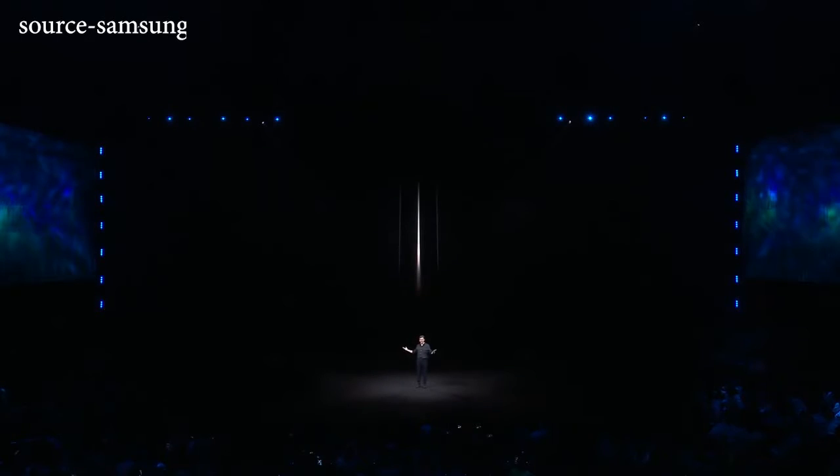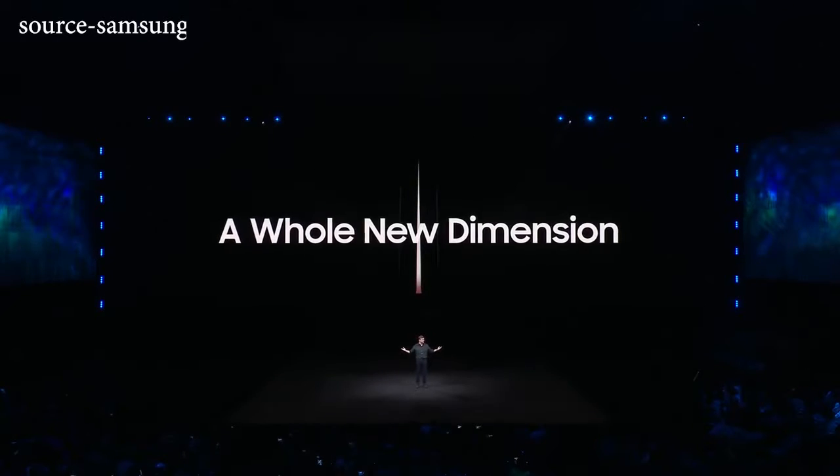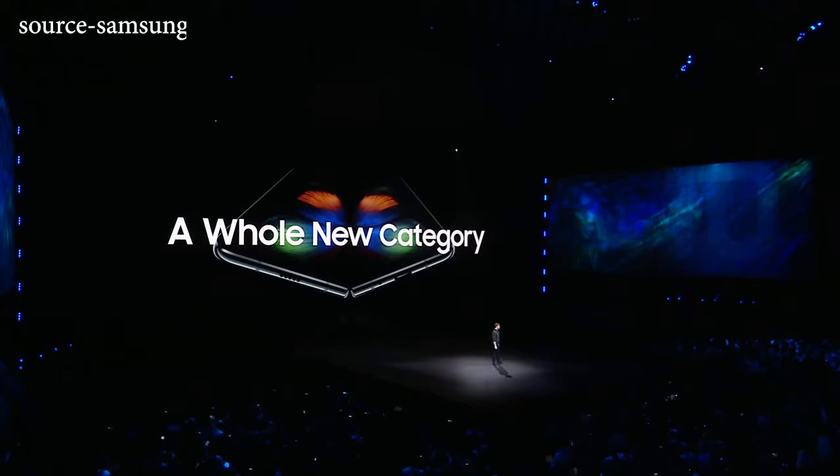With the Galaxy Fold, we're creating a new dimension for your phone and your life. We're giving you a device that doesn't just define a new category, it defies category. With the Galaxy Fold, you get a powerful smartphone and a revolutionary tablet, all in a single premium package.